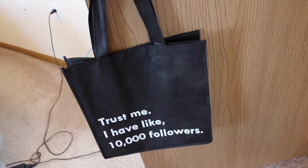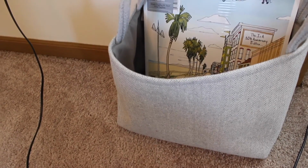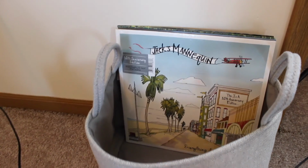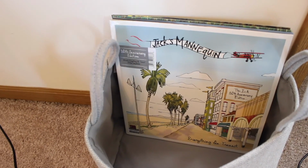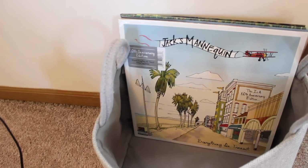It was like $2. Right when you walk in, down here in the corner, I keep a basket, and I think this is such a cute basket. It is from Home Goods. I just got it, and I keep my vinyls in here, and actually I'm going to keep product if companies send me product for review or anything like that. I'm going to keep it in here from now on to keep it more organized.